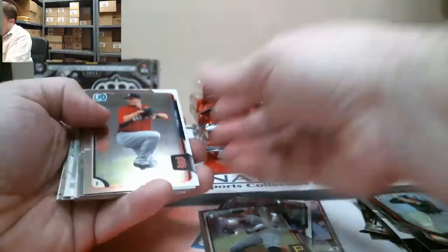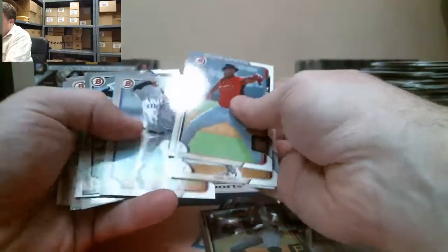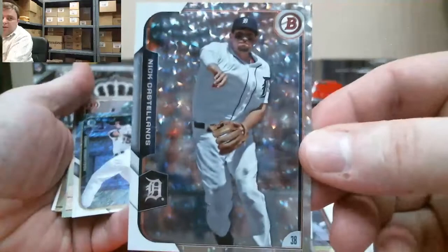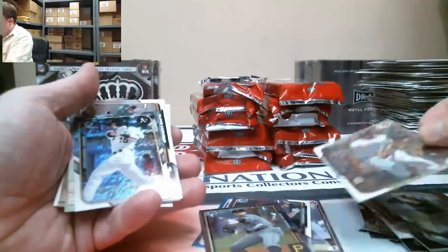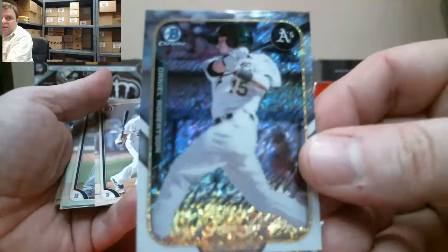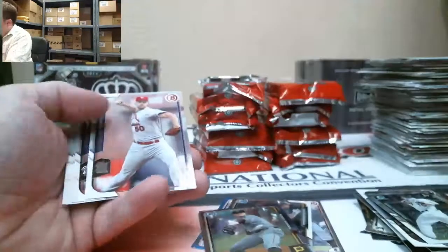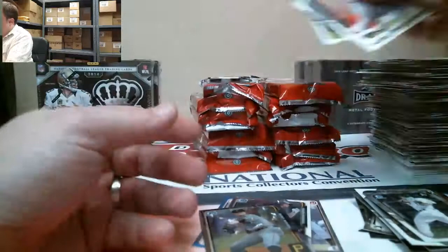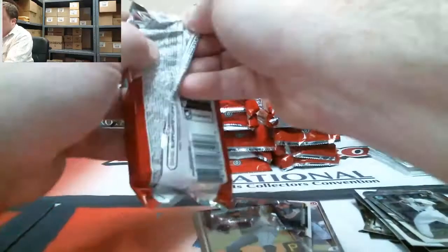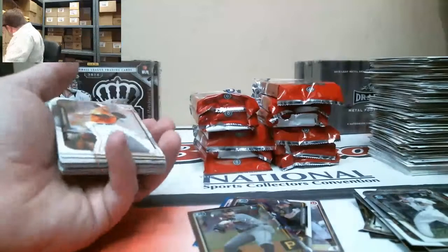Paper. Chrome. Paper, Nick Castellanos for the Detroit Tigers. Silver Ice. Daniel Robertson for the A's. Shimmer. Papers, chromes, and papers. That is the first box. Box number two. All right, the Bryant Auto is in one of these packs.